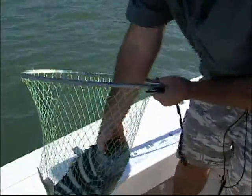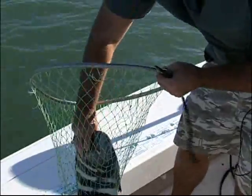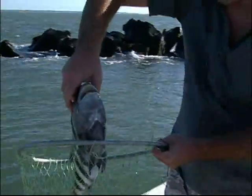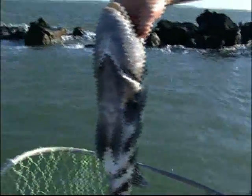See if we can get him out of there. Ooh, God, he's that fresh, ain't he? Yeah, you probably want to look at that. There you go. Man, look at those fish teeth. That amazes me, those teeth. That's just a beautiful fish.